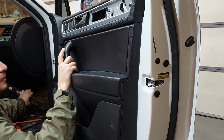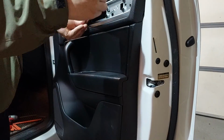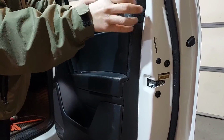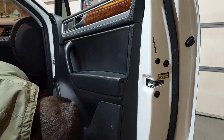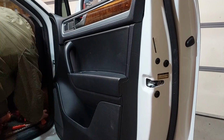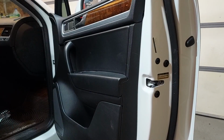In. Once again, those tabs in here first. And see how it won't go on until you peel this back. And there you are. Complete. That's everything. That's how you remove any door panel on this vehicle, whether it's the front or the rear. That is how you do it.